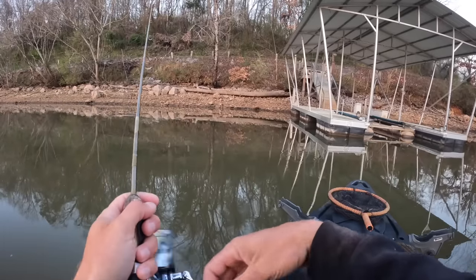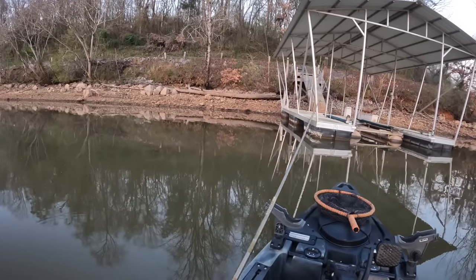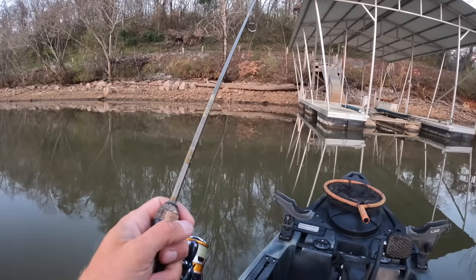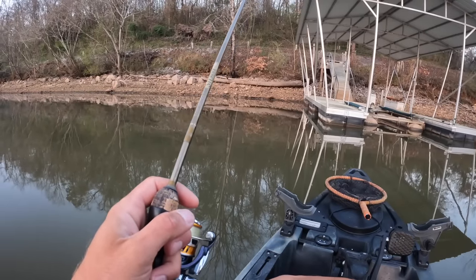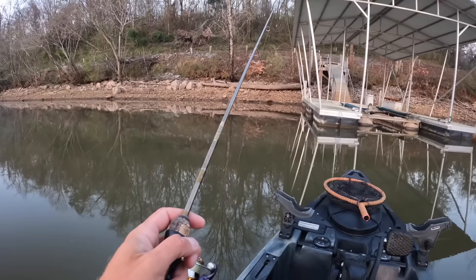I had one hit me right then. We're into March here. March in East Tennessee is one of them months where you just get days where you go out and it's flat calm right here at sunrise, and by 10, 11 o'clock you got 20 mile an hour winds. It's just unbearable. And that's what they're calling for today.